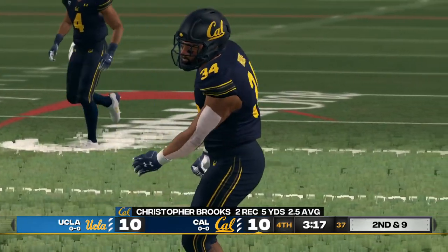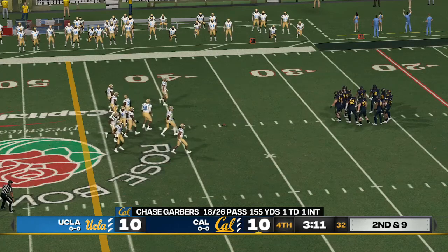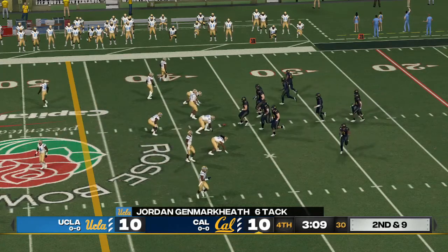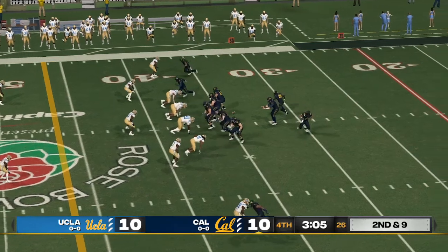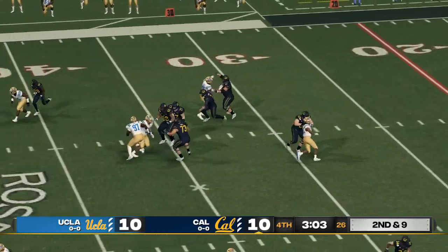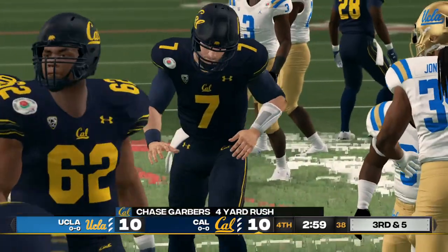Didn't have much of a chance on that play. Boy, this defense has a lot of speed. They're all over him by the time he caught the ball. From their own 37-yard line, it's second down. He's scrambling. Tackle made around the 41-yard line.